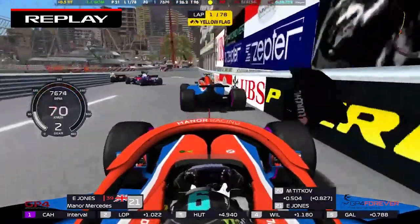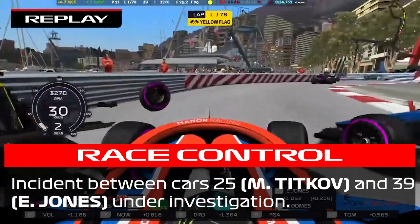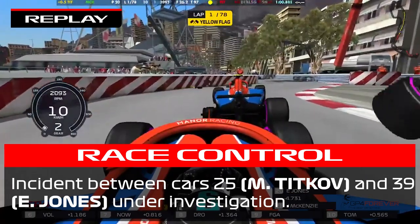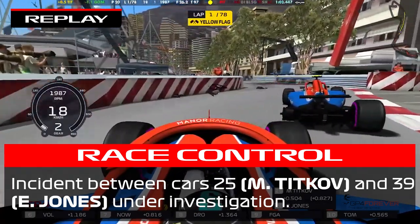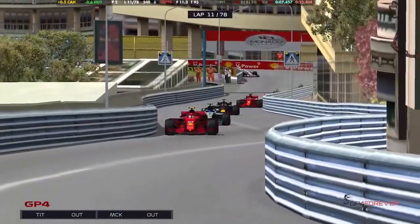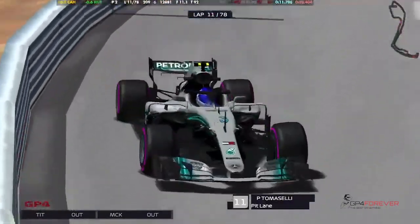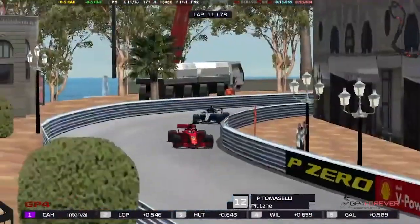Look at that, Jones clean goes into the back of him there, as the incident between the two will be under investigation, and there's, oh no, oh my word, I can't believe what I've just witnessed. Jones has just gone into the back of McKenzie, and has also now gone into the back of his teammate, and taken his teammate out. Wow, I don't really know what to say about that.